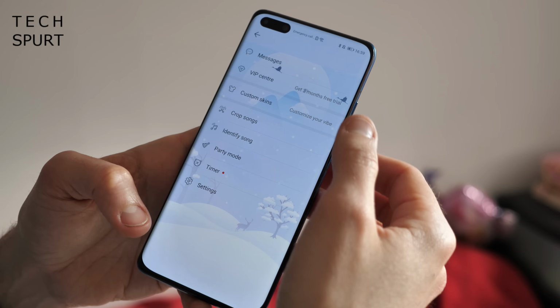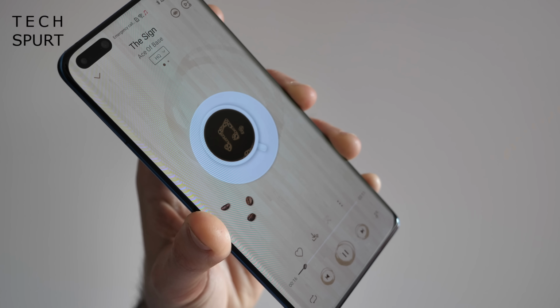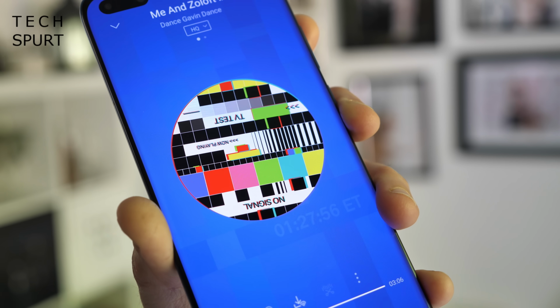Unlike most other music streamers, the Huawei Music app is also fully customizable. You can change up the look and feel with personalized skins to match every mood, from mellow vibes and arty efforts to this awesome wee slice of nostalgia right here.